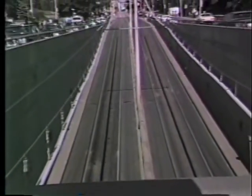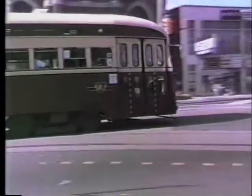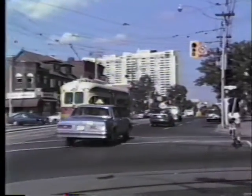Not all of Toronto's streetcars were rebuilt. The acquired streetcars from other North American cities were excluded. Ted Wickson explains how these odd cars came to Toronto.